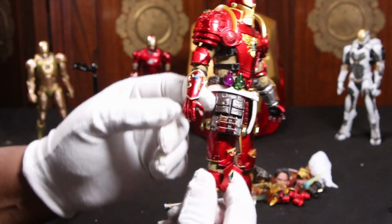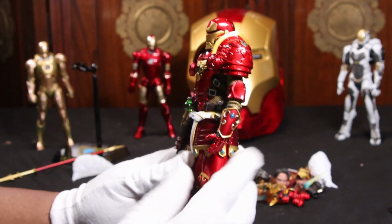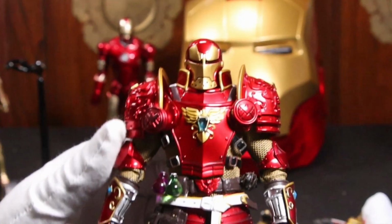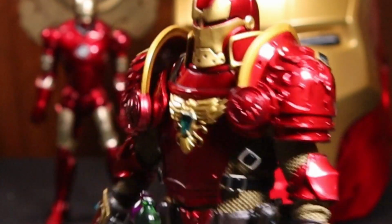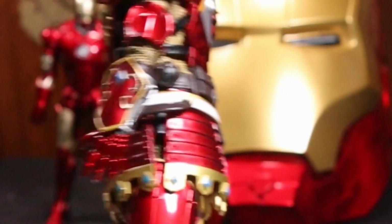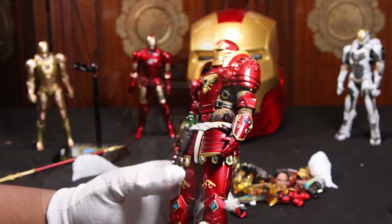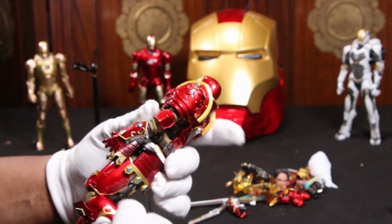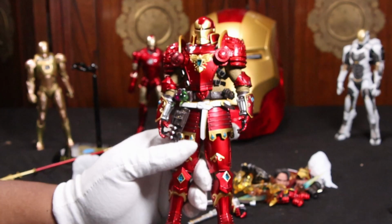His gauntlets also have jewels on them. As you can see, his face is pristinely detailed. This is truly a crazy action figure. I can tell you that articulation probably isn't going to be his thing. I mean, look at him.